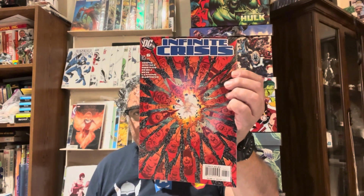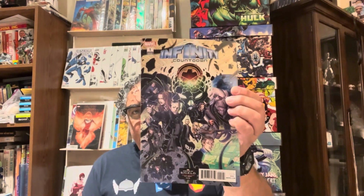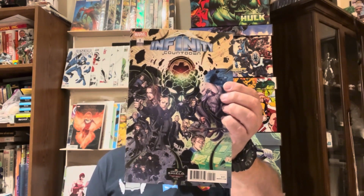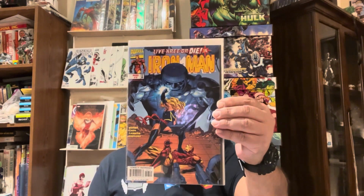I picked up Infinite Crisis, #6. I didn't have that one, so it was cool to get it. And I picked up a variant cover for Infinity Countdown, #1. This is the Road to 100 variant cover. When I looked it up, they were saying that Marvel had done some promotional artwork marking a milestone of their 100th episode of Agents of S.H.I.E.L.D. So that was cool. And I found some older Iron Man goodness. I think this is from the 90s. That's Iron Man #7.